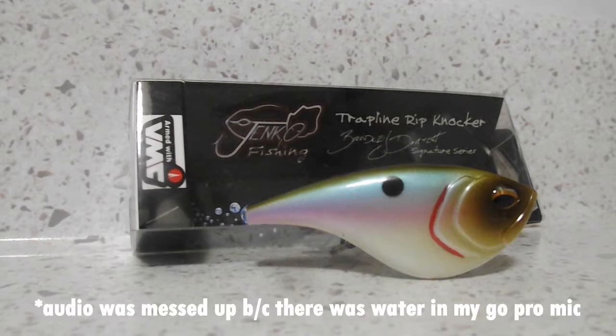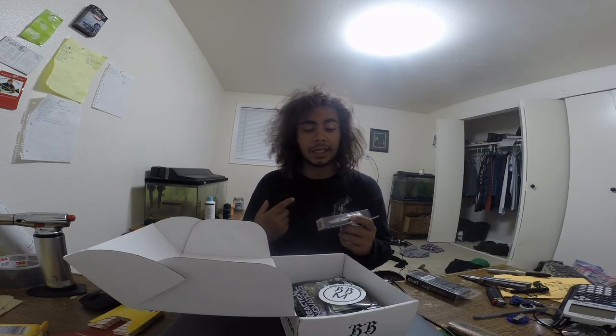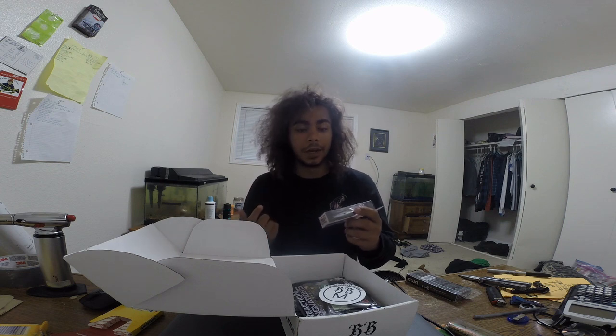They're just like a lipless crankbait, but instead of having two hooks that are usually just affixed to it, this one has a line three design, so it's similar to a line three swim bait. So when the fish gets it in its mouth, it can't use the weight of that swim bait, or I guess in this case, the lipless, to throw the hook.